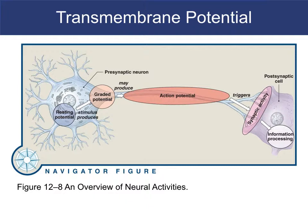So this is kind of a quick and dirty overview of what happens in brain cells. We get inputs coming into this nerve cell over here. Here's the nerve cell body. And this nerve cell sits normally in what's called a resting potential. It has a certain electric charge on it, okay? And that is a resting potential when nothing's really stimulating it.